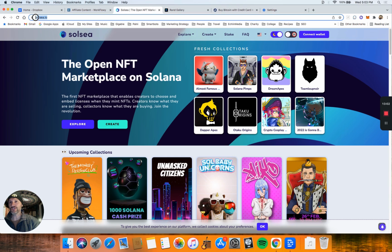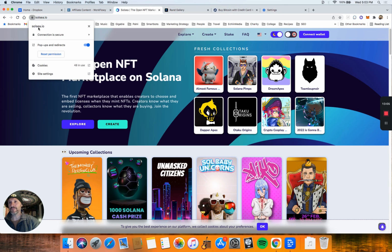Again, making sure we're on the right site. Click the lock, making sure that everything is cool. It's based on the Solana network and cryptocurrency. So I don't know how familiar you are with cryptocurrencies, but there's Bitcoin, Ethereum, and there's thousands of other cryptocurrencies.